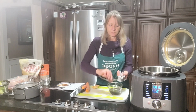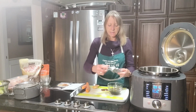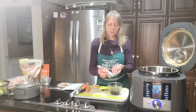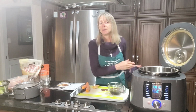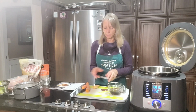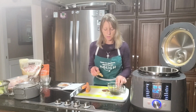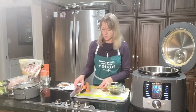Now this recipe is going to feed easily 4 people. It could feed more, but in my house, because we like larger servings, this recipe will feed 4 people. Now the next, so that was 2 cloves of pressed garlic, and that was my homegrown garlic, which I just love.